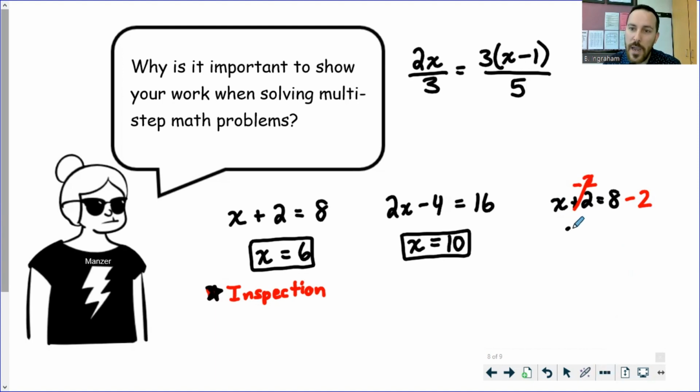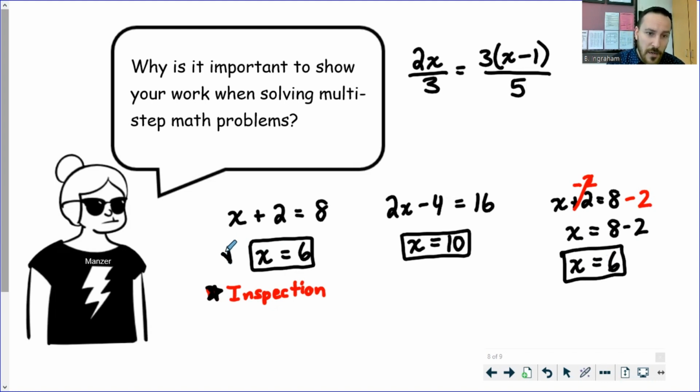Now I have a new equation. My new equation is X is equal to 8 minus 2. And now I can simplify the right side to be X equals 6. Now I know what it feels like is you just wasted a lot of time. That's not what happened. Over here, you're practicing pew, pew, pew, pew. And over here, you're getting better to beat your older brother. You are practicing the skills that you will need to have in place to solve this problem.